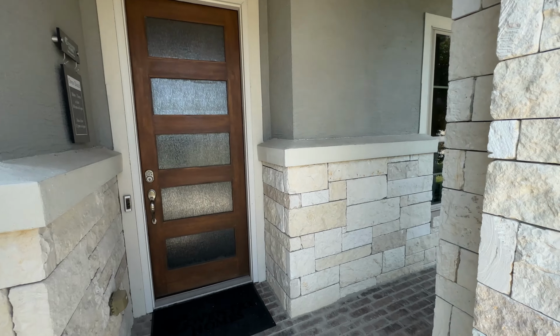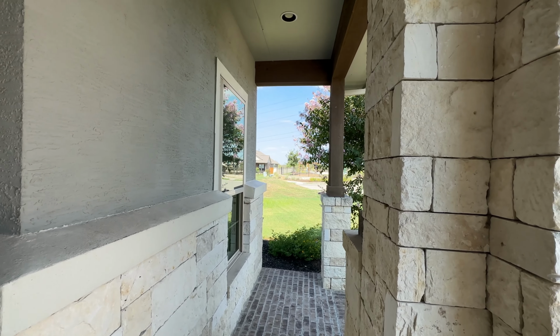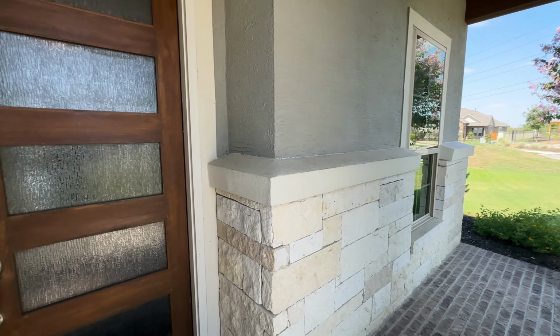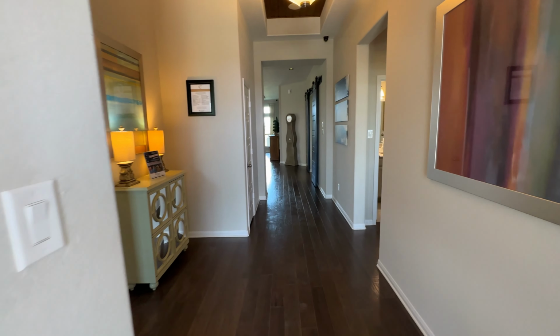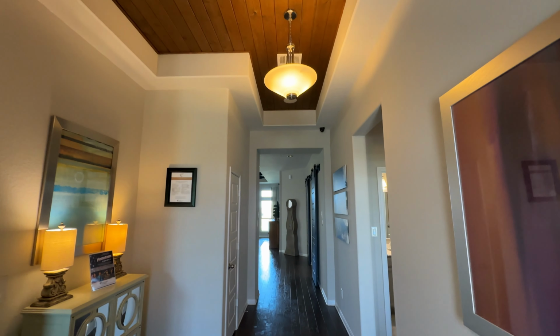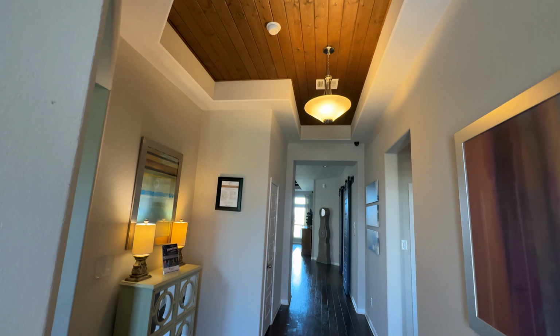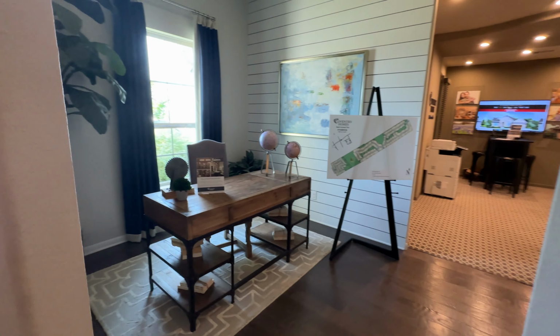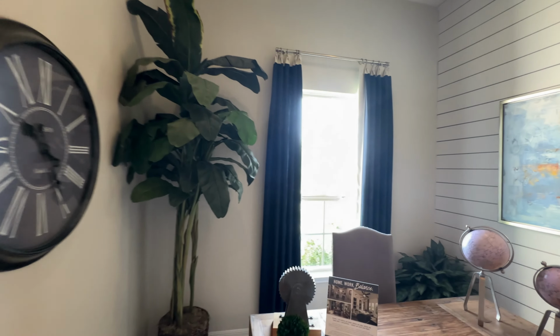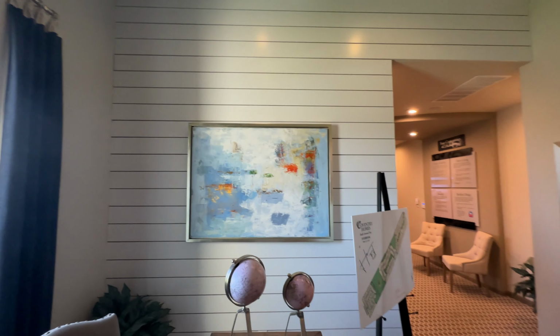All right, y'all, welcome to the Calvert floor plan by Coventry Homes. This is a single-story home, and it's got a lot of space and a lot of great features in here. It's got about 2,519 square feet of living space, 4 bedrooms, 3 full bathrooms, and it also has a flex room, a study or an office area, a dining room, as well as a covered patio in the back, and the utility room with the laundry. It's a really good size as well. So this floor plan really maximizes and uses most of the space that it has without wasting any of it. So this is an incredible floor plan here.